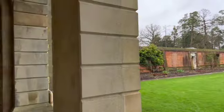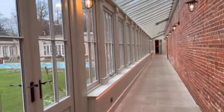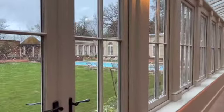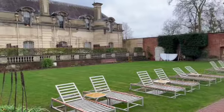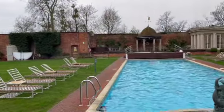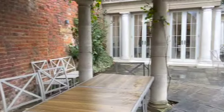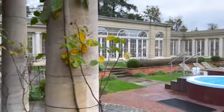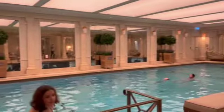But of course the main event is the spa. Now the spa has both an outdoor and indoor pool. The outdoor pool is heated and kids can be there at any time of the day. There are also 2 jacuzzis that you can enjoy, and it's linked to the indoor pool through those doors on the left. The indoor pool is obviously heated. There's a sauna and a hammam.